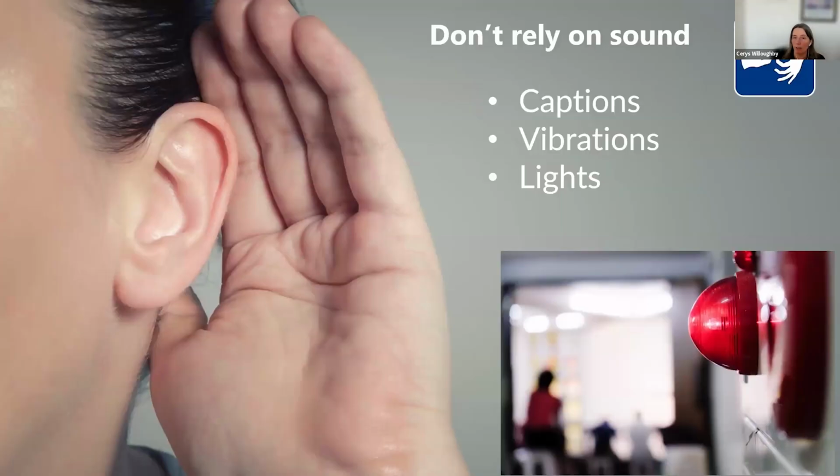So for people with hearing impairments, obviously it's important not to rely on sound. Sound is not used so often in software, but it is used in quite a lot of different contexts. So in the examples here, a fire alarm, it's not any good if it's just sound-based. The flashing light can help, and you have alarm clocks that use the same kind of principles. So they do make sound, but they also flash lights, and they have a vibrating pillow.